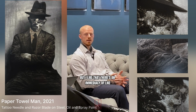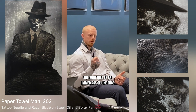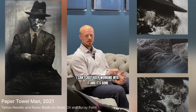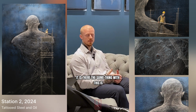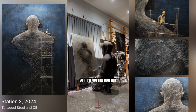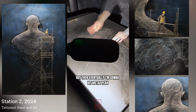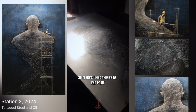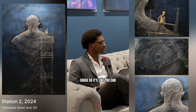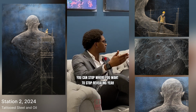But I like that there's an immediacy, because I tattoo as well, and with that there's an immediacy of if I put this ink in you, it's there for the rest of your life, and I can't just keep working into it and it's gone. It's there. So the same thing with this is when I add layers of paint, sometimes I can tattoo through. So if I've got blue, red, yellow, black, then as I hit it, I can hit the different layers, if you know what I mean, as I'm tattooing. But then eventually I'm going to hit metal. So there's an end point, which I like. It kind of keeps the hand tight as well.